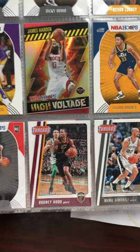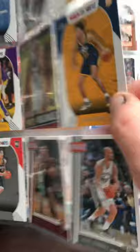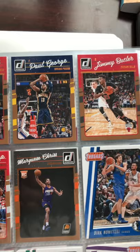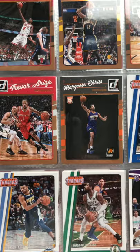We got some 2017-18 Panini Threads. Also got 2016-2017 Donruss. Paul George, Jimmy Butler. Trevor Ariza, Marquise Chris rookie. Dirty Dirk.